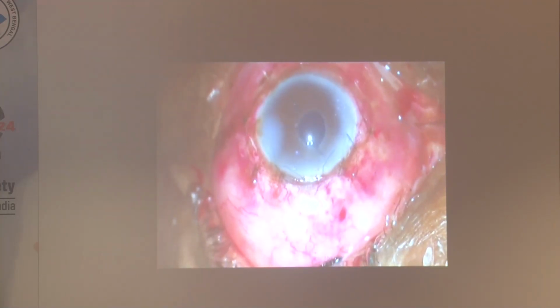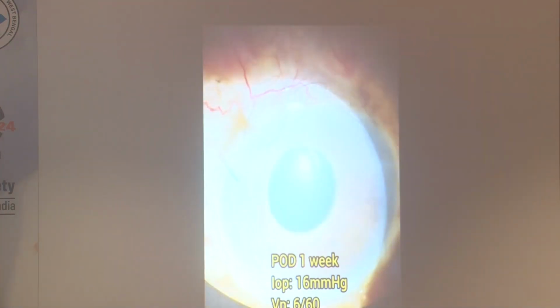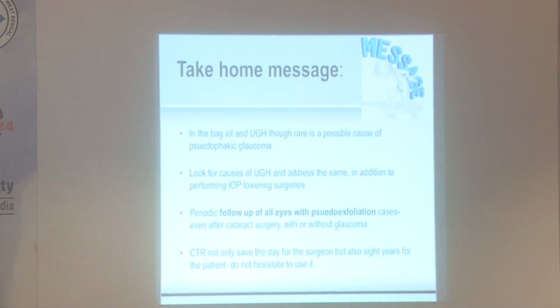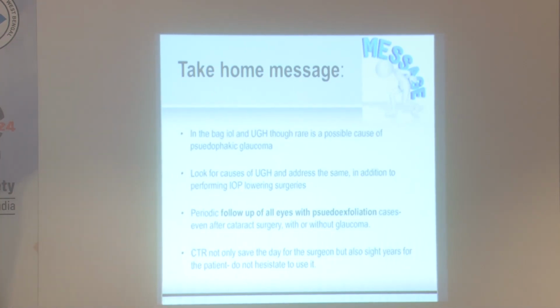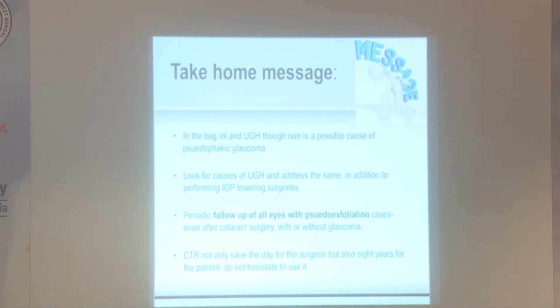Post-operative day 1, the intraocular pressure dropped to 12 mm of mercury. At the end of 1 week, there was a good avascular bleb and the vision had improved. The take-home message is, in all cases of UGH, look for the causes of UGH and address the same in addition to tackling the intraocular pressure. Also, remember to follow up the pseudoexfoliation cases regularly even after cataract surgery and do not hesitate to use CTR whenever required.